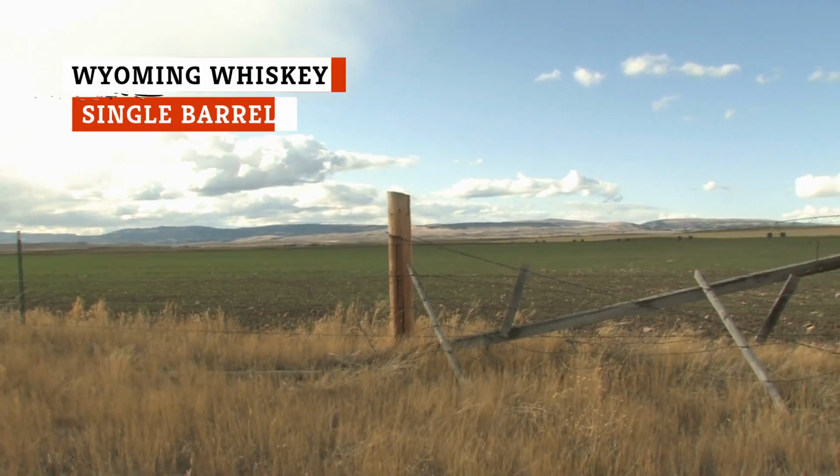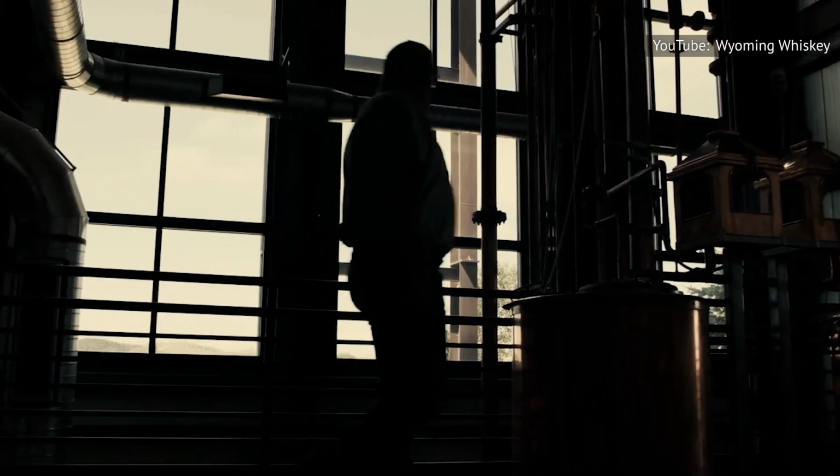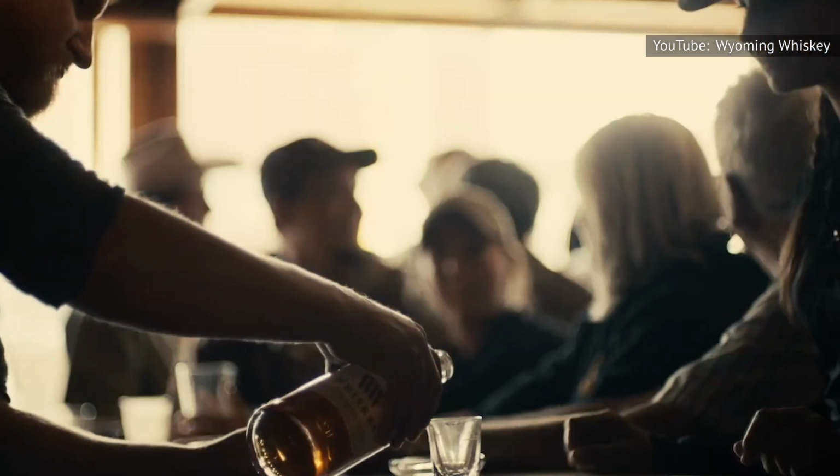They make whiskey in Wyoming? Who knew? While the Meade family, which runs Wyoming Whiskey, haven't been in the booze business for all that long, they are evidently doing it right. The proof, 96 proof to be precise, lies in each bottle of their Wyoming Whiskey single barrel bourbon.